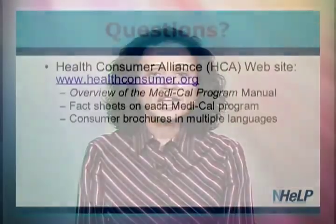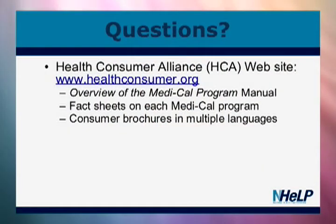So, that is it in terms of eligibility principles, application processing, retroactive coverage, and notice and hearing rights. If you have any questions, please go to the Health Consumer Alliance website, www.healthconsumer.org. On the website, the overview of the Medi-Cal program describes in detail what we've gone over today. There are also numerous fact sheets and consumer brochures on the Medi-Cal and Healthy Families programs. The consumer brochures are available in English and also several other languages.